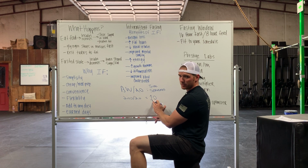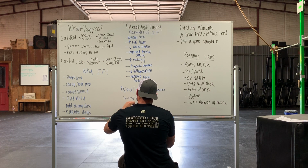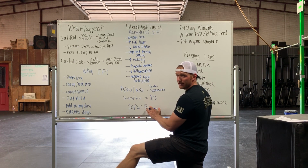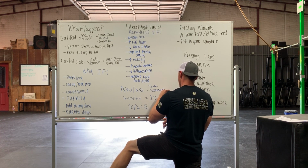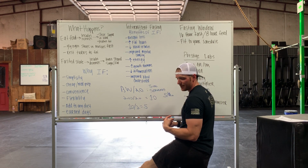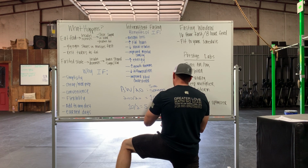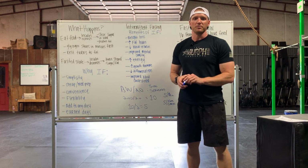How do I split this up between proteins, fats, and carbs? I'm going to take my total servings, for me that is 10, and divide that by 2. Now I get 5, okay? When I divide that by 2, I know that I'm going to get 5 servings of protein. So we're going to say 5 protein. And then I get to split the remaining 5 between fats and carbs. Fats, carbs. We'll leave that completely up to you how you want to split it up, okay?